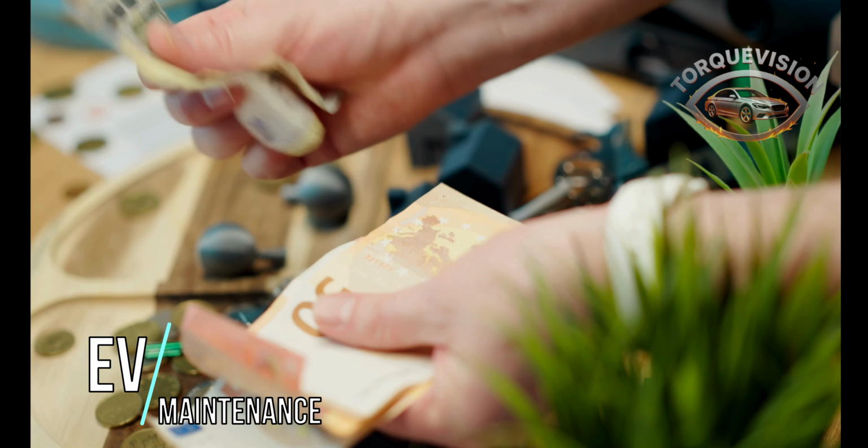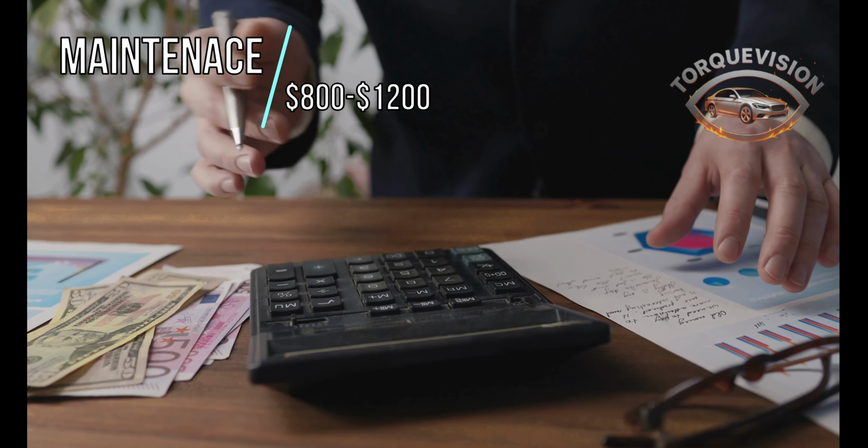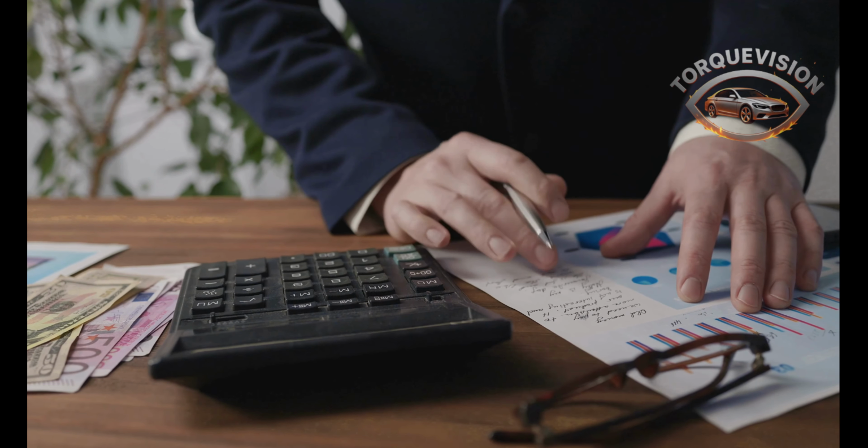Add it all up, and your 2-year EV maintenance bill typically lands between $800 and $1,200. That's less than half of what you'd spend on the equivalent gas car over the same period.